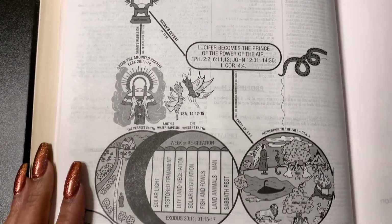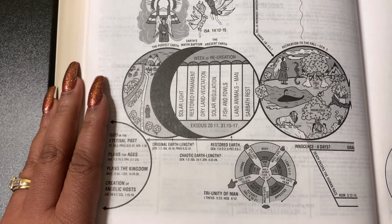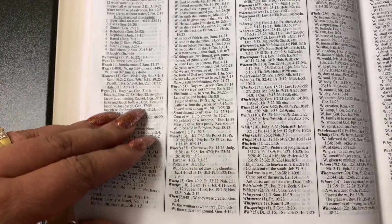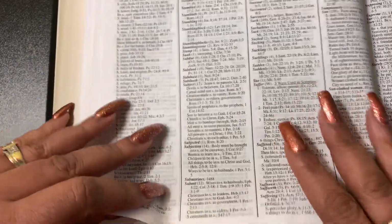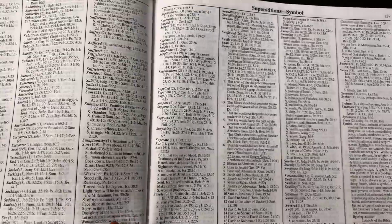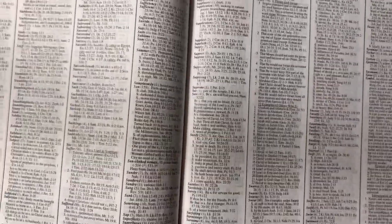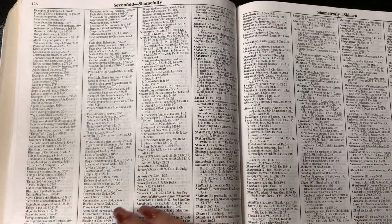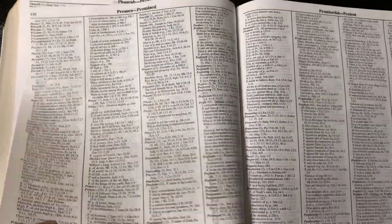This picture. I don't even know what this is. My Lord. This is a big old book. I can't even get the whole book in here. Lord, help me.